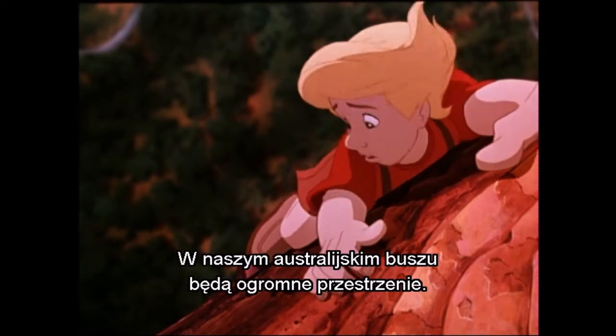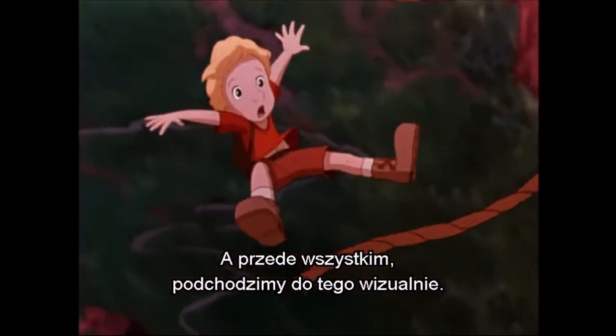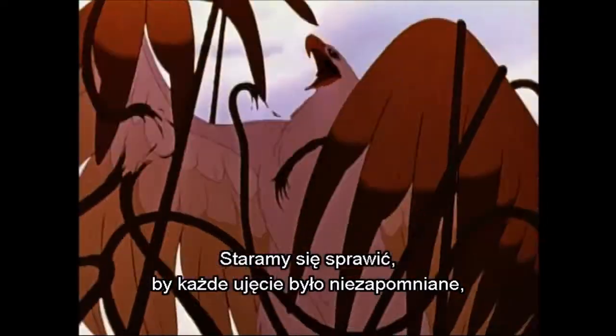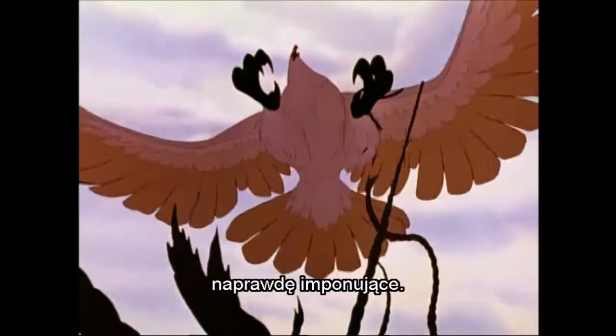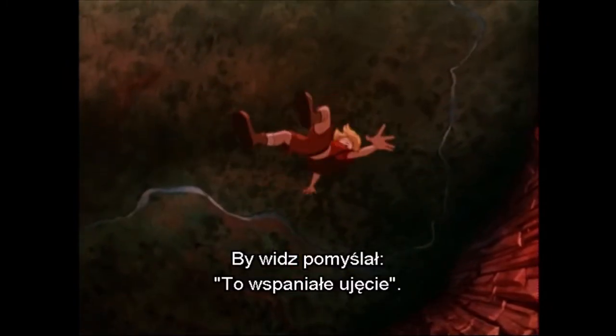We're gonna have so much dimension to our world in the outback. No matter what we're doing, we're approaching this film visually. We're trying to make every shot something you're gonna look at and just hit you over the head with, wow, that's an impressive shot. That's an incredible visual.